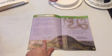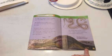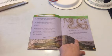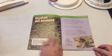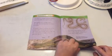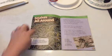And here are some labels, scales and skin. It's an egg snake. And here's a caption. This snake has eaten a whole egg. It will crush the egg and spit out the shell. And here's a label, a python skeleton. Oh, there was a joke at the top too. I missed the joke. What does a hawk order at the ice cream shop? A milk snake. Silly. Oh, look at all these snakes.